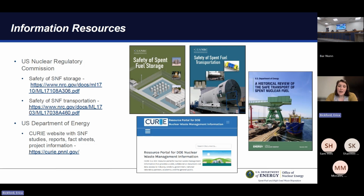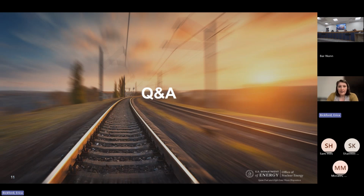If you want to take a deeper dive, my office has done a historical review of the safety record of transporting spent nuclear fuel in the US and internationally. That's about a 100-page report, so that's more detailed and technical. You can find that report on our Curie website that's linked here. You can find more reports for our program and fact sheets, as well as project information, including on that high burnup research cask shipment. We have a project page there listed. So I will leave that there and invite any questions you have.